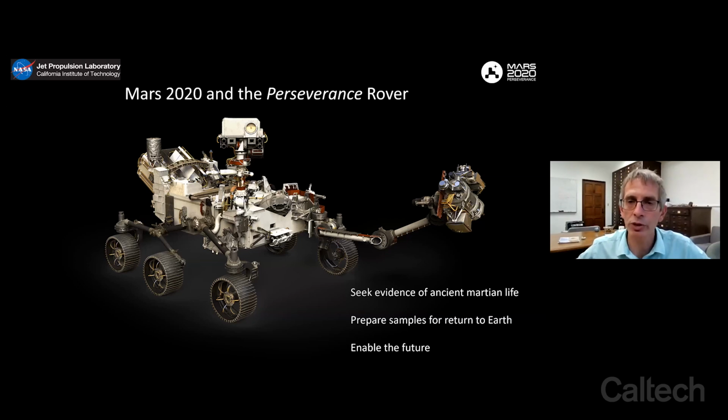But I do want to tell you that the 3 major goals of the mission are, first, to seek evidence of ancient life on Mars. And I'll explain some of the qualifiers that are in there, why they're in there. We are going to prepare samples to bring back to Earth. We, the Mars 2020 team, are not going to bring them back. Perseverance will remain forever on Mars, but a future mission could bring them back.